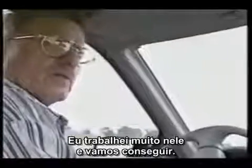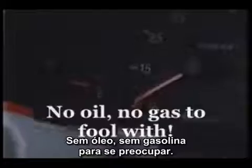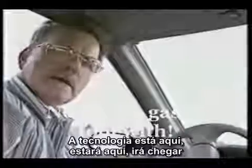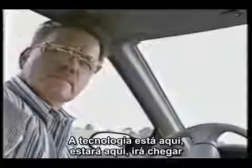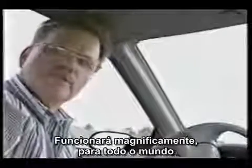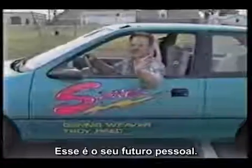It's a beautiful automobile, and I love it, and I've put a lot of hard work in this car, and we're going to make it. No oil, no gas to fool with. And the technology is here. It's going to be here. It's going to work beautiful for the whole world, for mankind. See you around. This is your future, people.